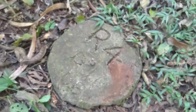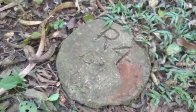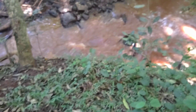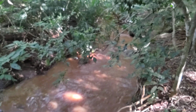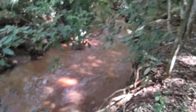So we found a beacon right at the edge of the river. I don't know what it marks, but there it is. And it's right next to the river. I don't know if it marks the edge of the forest or what it does, but it's there.